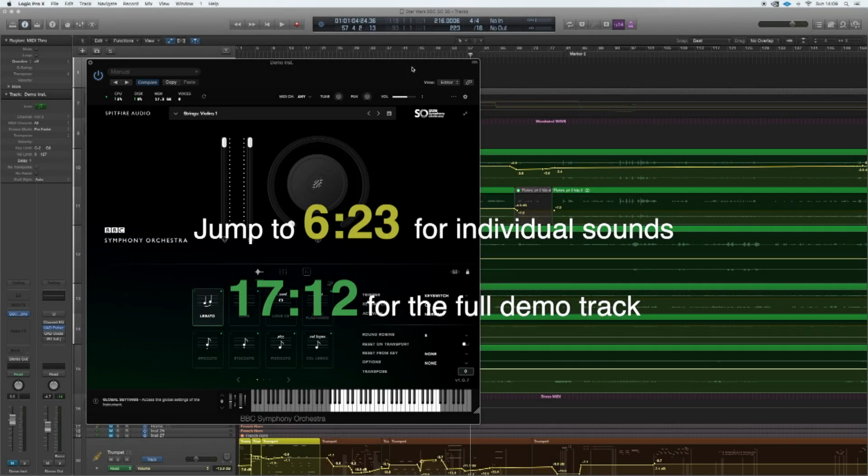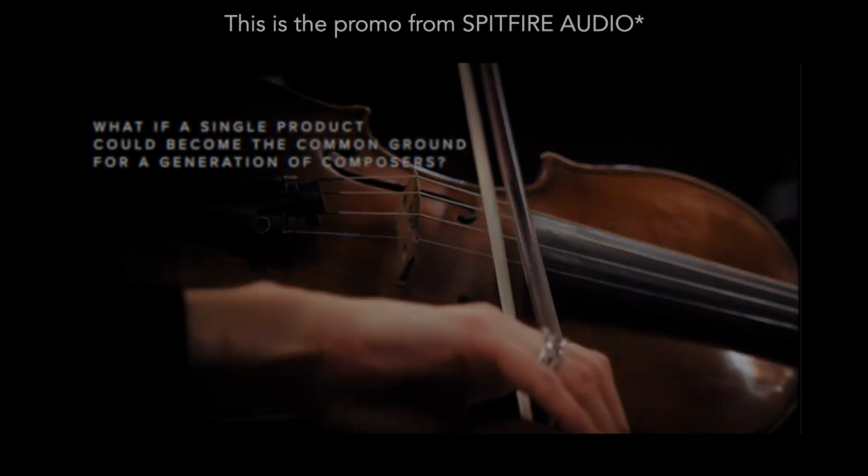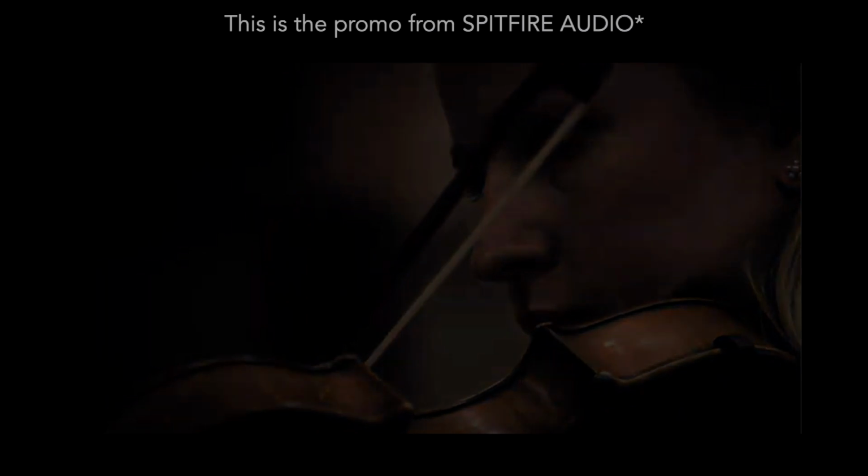I've been testing out the new Spitfire Audio BBC Symphony Orchestra library and was wondering what would be a good test of its capabilities, as often you don't find limitations until you're well down the line with one or maybe a few compositions. And because the first impression anyone will have of this is that it sounds wonderful, I thought it was worth digging into it a little bit more.